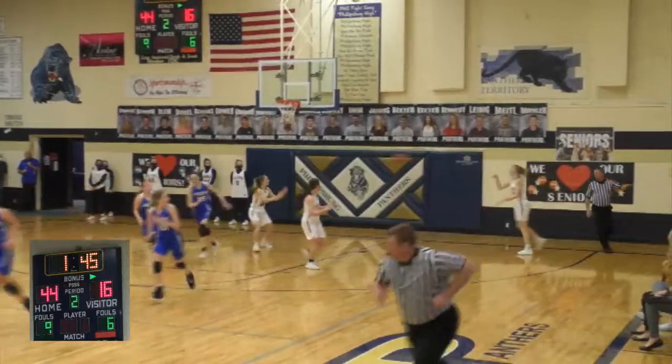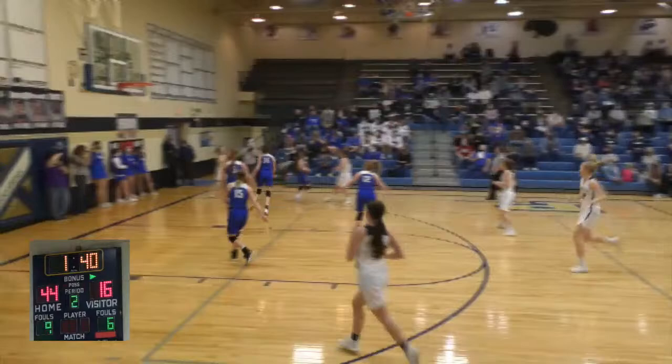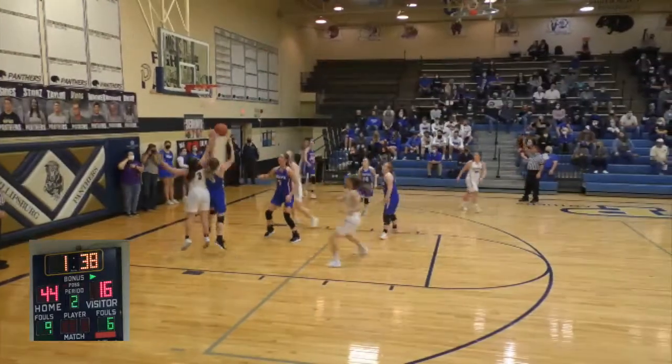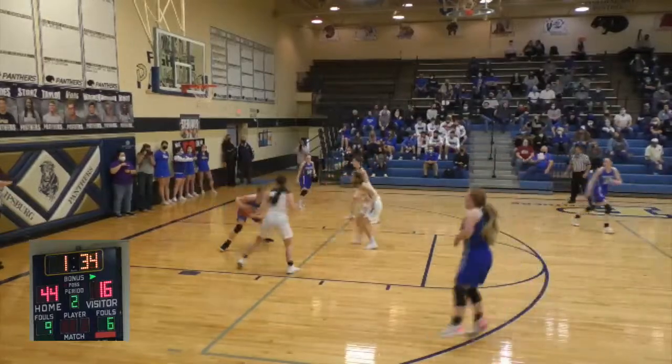Wild pass by the Tigers. Collected by the Lady Panthers. Ava Skimper with the ball now. Pass over to Mackenzie Storrs. Trinity Gross on the side with a three. No good. Rebound Stockton. Stockton with the ball now.